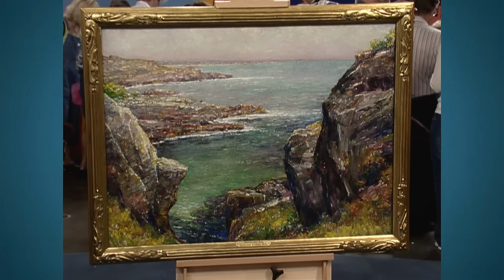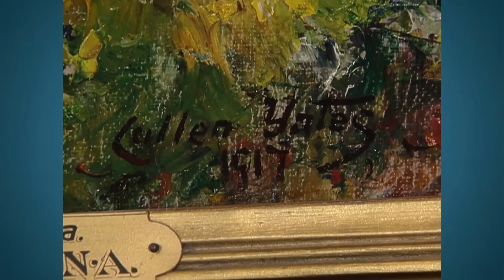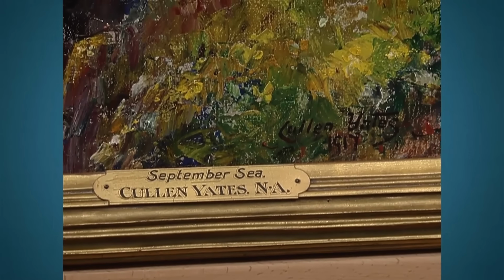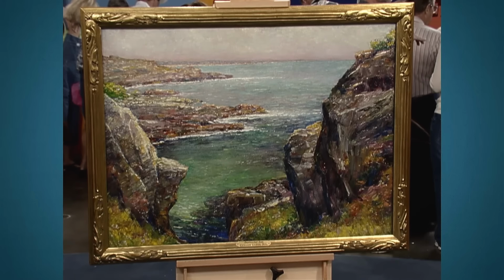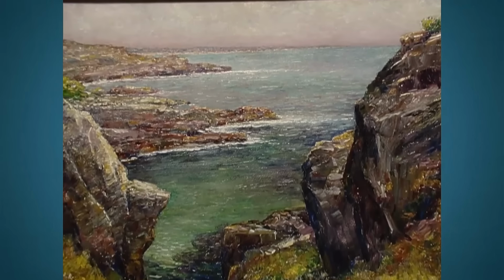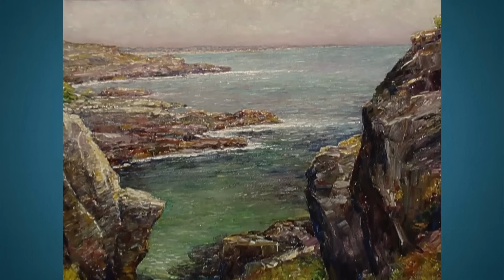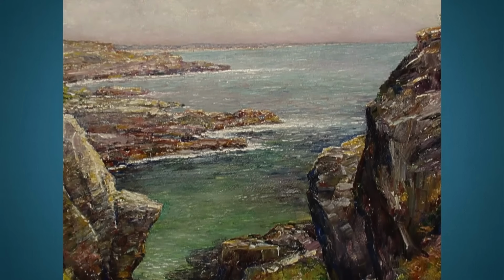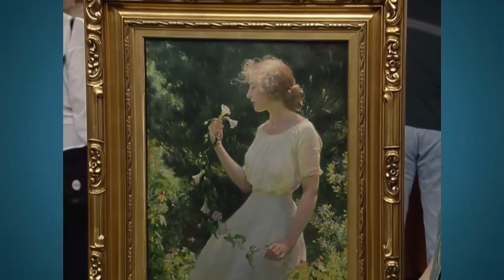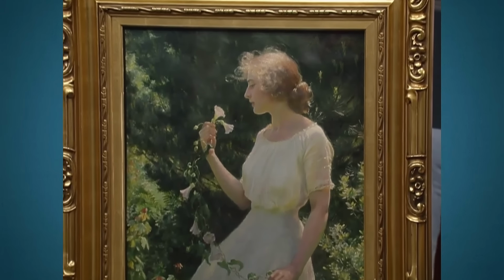September Sea by Cullen Yates depicts the picturesque Perkins Cove in Ogunquit, Maine. This vibrant scene, rich in brushwork and palette knife technique, captures the lively essence of the coastal landscape. Remarkably large for Yates, this painting stands out not only for its size, but also its detailed correspondence. Given its size, beauty, and documented history, this particular painting would auction for around $20,000 to $30,000. Oh my goodness, no!